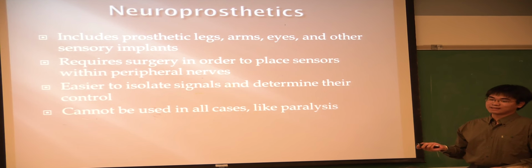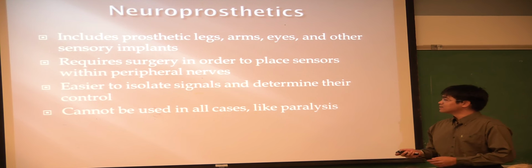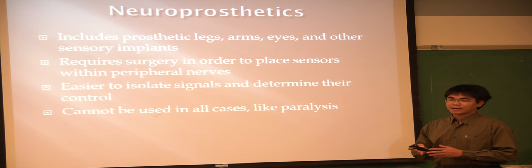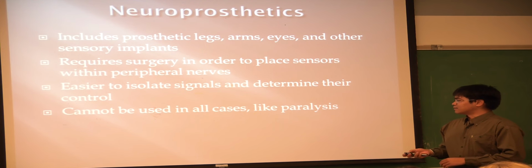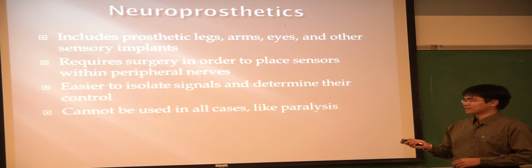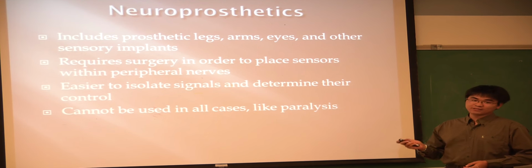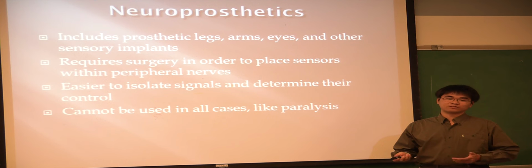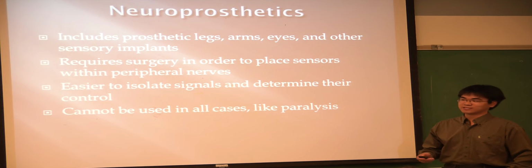Neuroprosthetics includes prosthetic legs. It usually requires surgery to insert the electrodes into your arms where the peripheral nervous systems are. It's usually easier to isolate signals since the signals are concentrated and there's only one purpose for each nerve signal. And as I said before, it cannot be used in all cases, like paralysis. There's often overlap between neuroprosthetics and BMI since a lot of the main purpose is to restore lost bodily function like sight or movement, so they are sometimes used interchangeably.